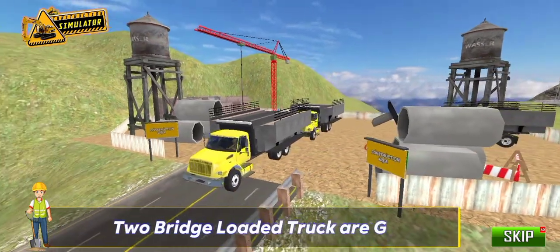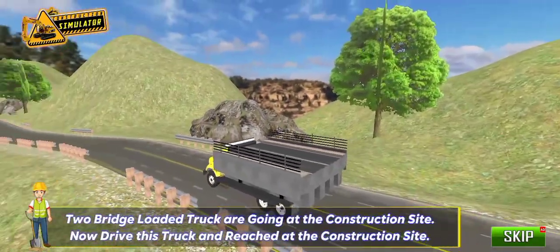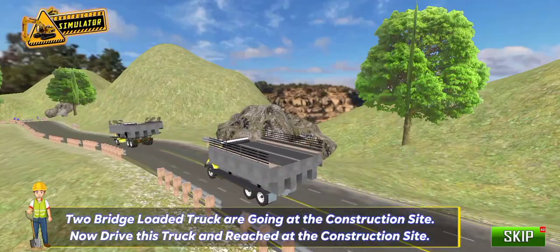Two bridge-loaded trucks are going to the construction site, and the third bridge-loaded truck is left. Now drive this truck and reach the construction site.